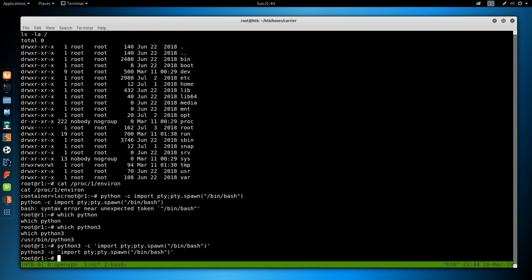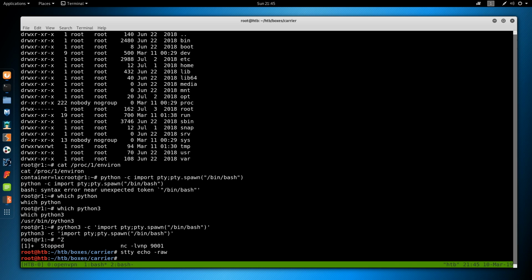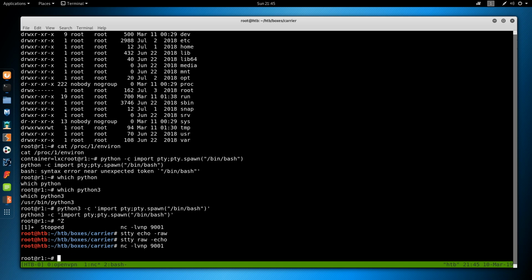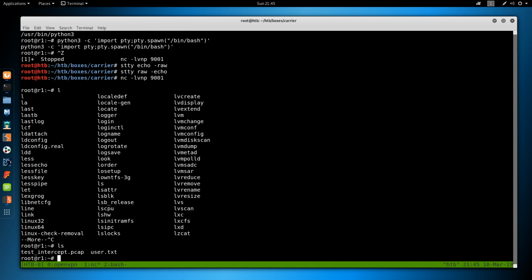And then we can do Control-Z, stty raw. I forget this stty command. I think it's stty echo minus raw. Hit FG. Nope. stty raw minus echo. Hit FG, enter. And now we have tab autocomplete and Control-C and things like that. So it just makes the shell a bit better.